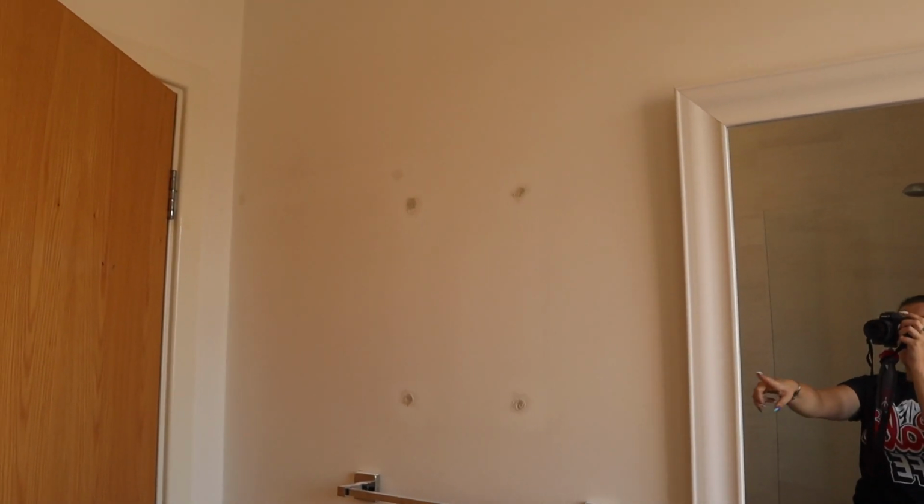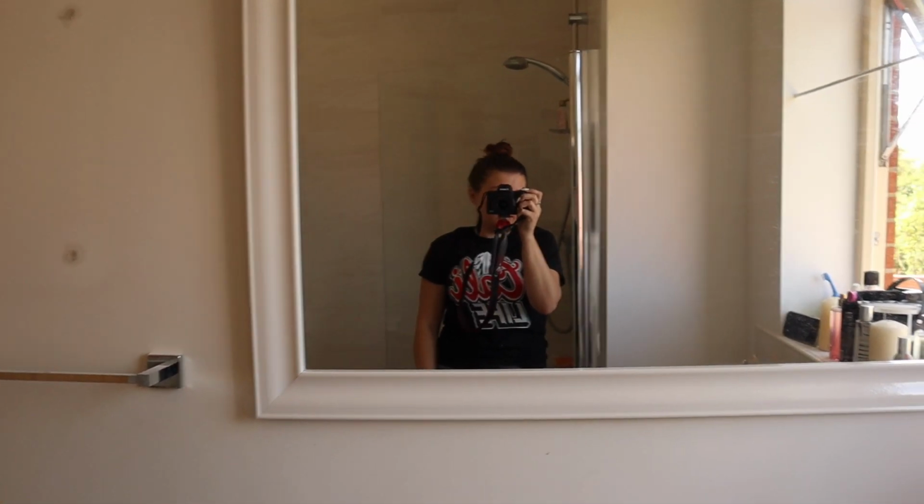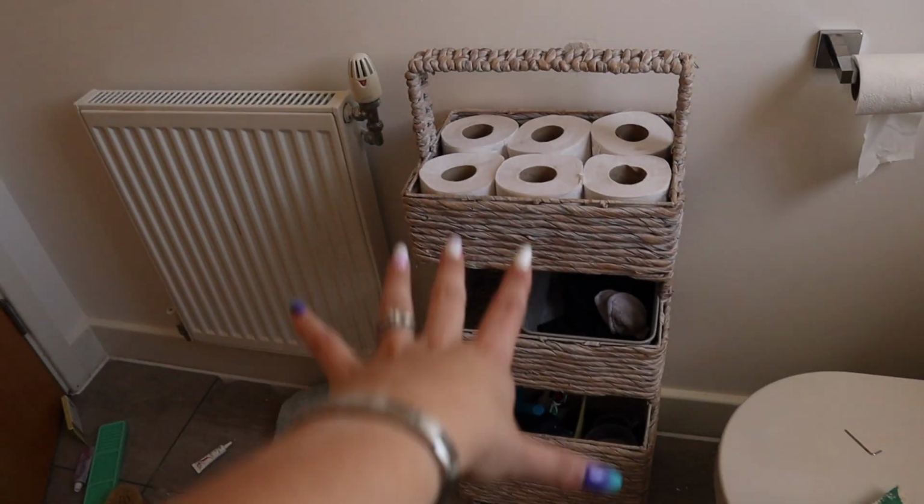Look at the darkness of everything else. I have a bad feeling I'm going to have to paint the entire room. It's not great. Also, I'm really liking this here. I moved this, so I've got a little last name. I'm liking this unit here too.